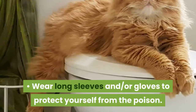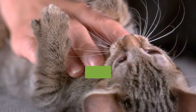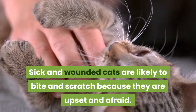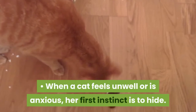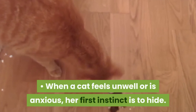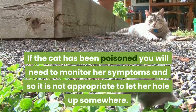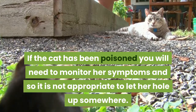Wear long sleeves and/or gloves to protect yourself from the poison. Sick and wounded cats are likely to bite and scratch because they are upset and afraid. When a cat feels unwell or is anxious, her first instinct is to hide. If the cat has been poisoned, you will need to monitor her symptoms, and so it is not appropriate to let her hole up somewhere.